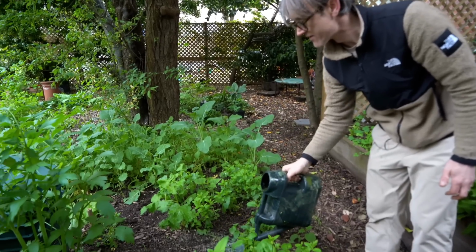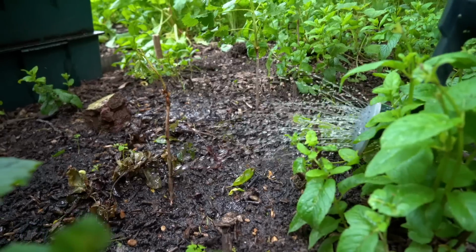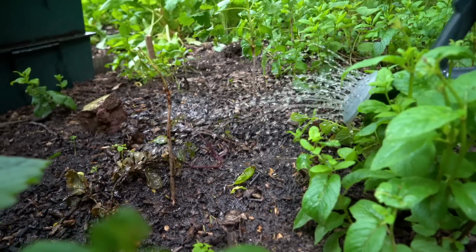And then obviously trying to figure out how to distract the pigeons and the squirrels as well. But the squirrels don't damage as much. They damage some crops like corn, but the pigeons love to destroy all the chard leaves, all the brassica leaves. So that's kind of the hardest thing.